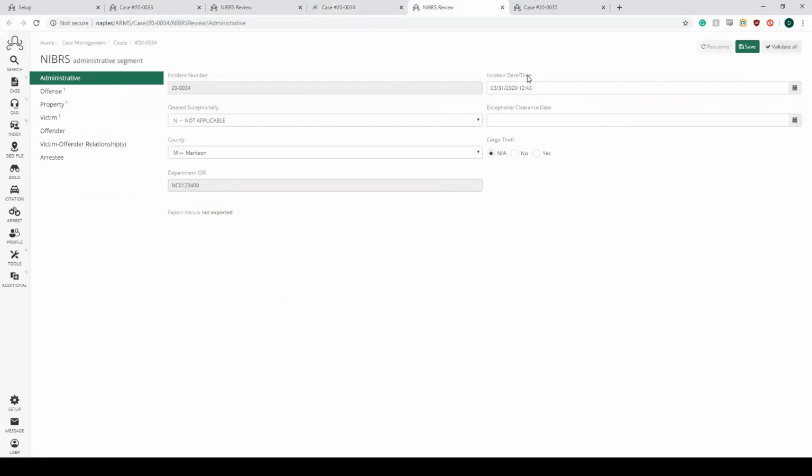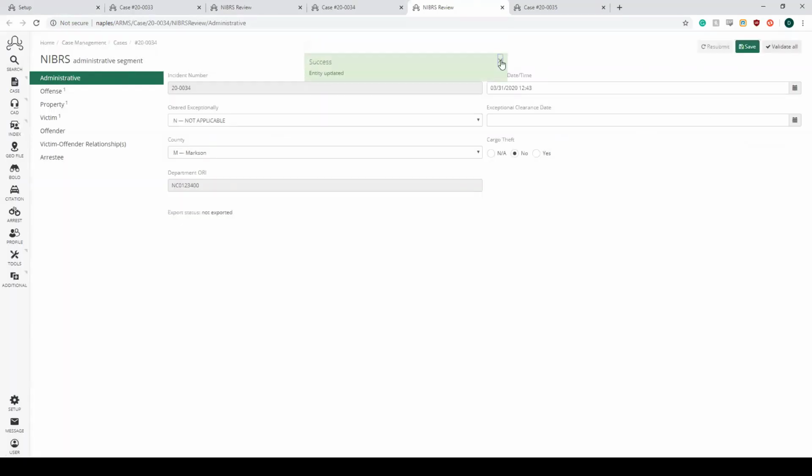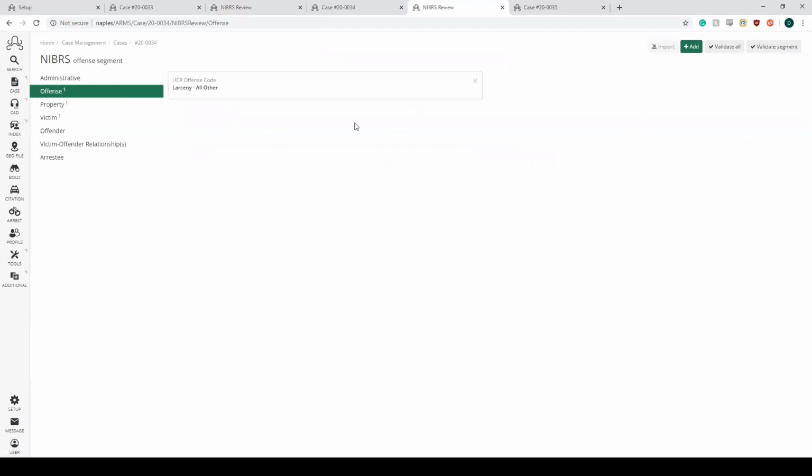So everything we've already gone over on this page except cargo theft. If I try and save this now, it's going to say you actually do have to put yes or no since this is a 23H for larceny. So I'll hit no. I'm going to say this isn't a cargo theft. Oh, let me save it real quick. There we go. And we'll go to the offense.